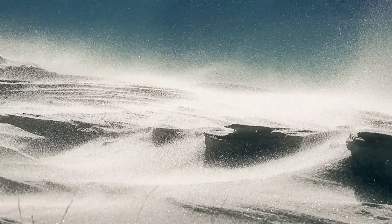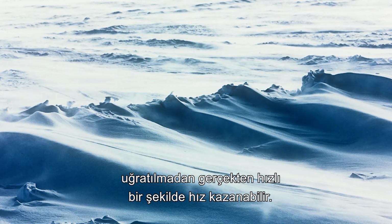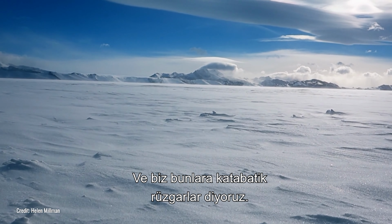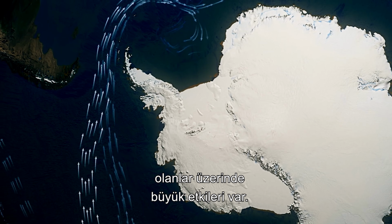At a big scale, the winds in Antarctica are kind of spinning in a big clockwise direction around the continent. But you can imagine a big dome of ice has very little obstruction, like trees or mountains, steering the winds. Consequently, winds that are gravity-driven and come down the continent can build up speed really quickly and, again, are uninterrupted by any sort of disturbance. We call those katabatic winds, and they have a major influence on what happens at the edge of the continent.